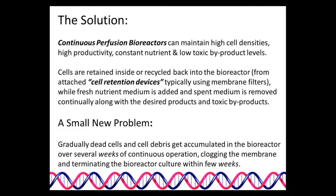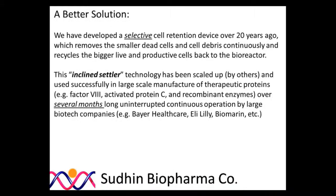I have a better solution, and that is a selective cell retention device in which I can remove only the dead cells and even smaller cell debris. I can remove them continuously, and at the same time I can retain or recycle live and productive cells back to the bioreactor. And this is a technology called inclined settler.